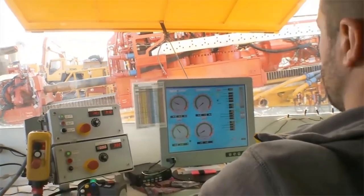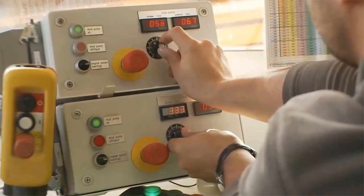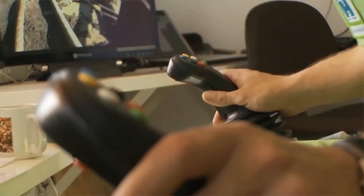The driller and the surveyor work inside the air-conditioned control cabin. The large windows allow an excellent overview of the drill rig and job site.